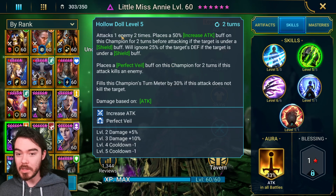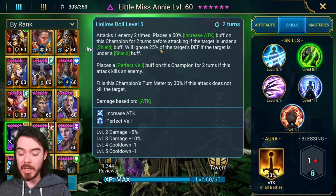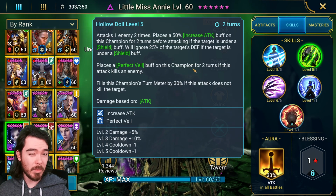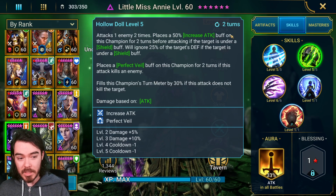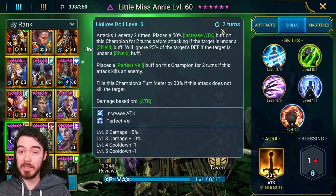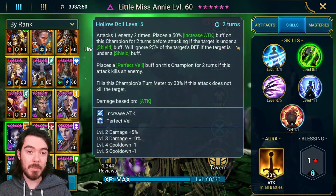We saw her A2. Now, this is a double hitter. It gives her increased attack before attacking if the enemy is under a shield buff, and then ignores 25% of their defense if they're under a shield buff. Gives her perfect fail for 2 turns if it kills an enemy. So again, we've got buffs here to protect with Lightning Cage, and gives her 30% turn meter if she does not kill the target. This has a 2-turn cooldown, right? And she's got a 4-turn here. So this is what I'm thinking for live arena, maybe even leading out with this kind of first, right? You get this 2-turn, then you fire off this, and then you're straight back into Hollow Doll again.